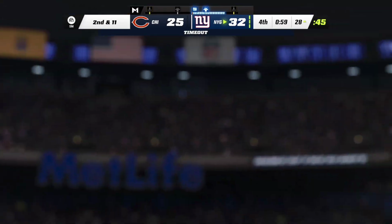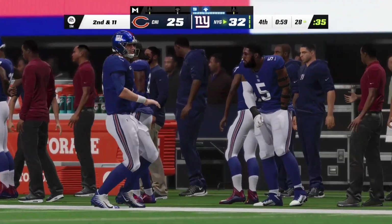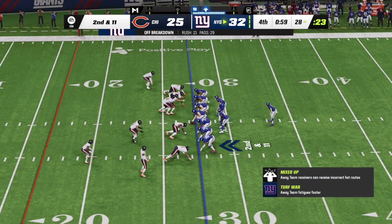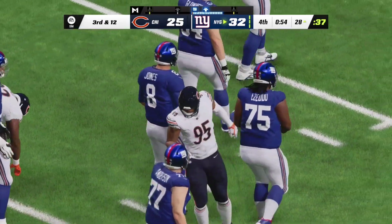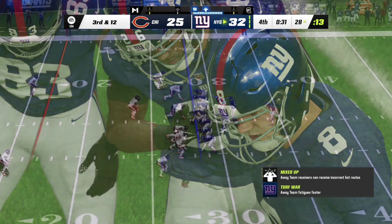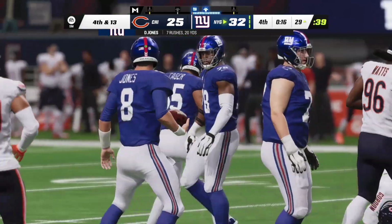And the Giants will kneel it here out of the victory formation. Now the Bears will use their 3rd and final timeout as they'll get it with just a shade under a minute to go in the game. And the Giants will kneel it here out of the victory formation. And the defense, they'll spread the field, a dime package here on 3rd and 12. Down to a knee goes Jones, and that should just about seal it.